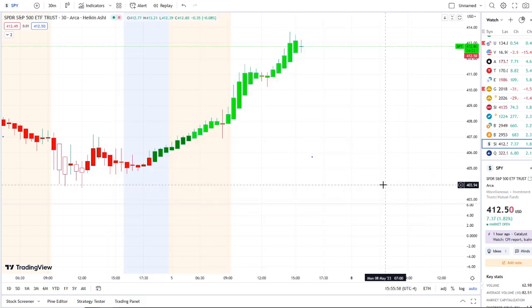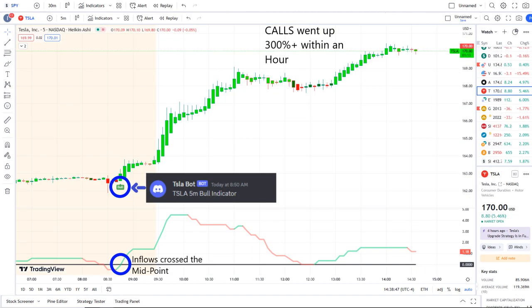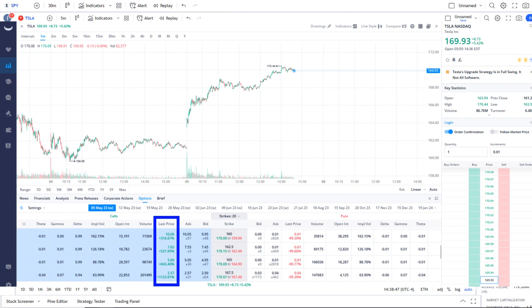So the home run of the day was from our Tesla bot. Our Tesla bot sent out a bull indicator at 8:50 a.m. And from that moment forward, inflows crossed the midpoint to the upside. Full strength there on 42 vision, and call options went up 300% plus within an hour, guys. And as you see, they're popping up within the screen in the options chain. Some options even went higher than that.